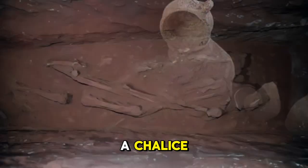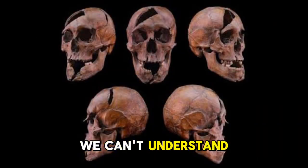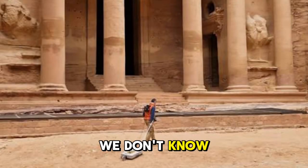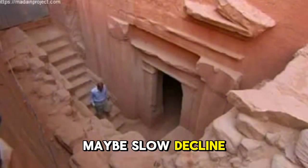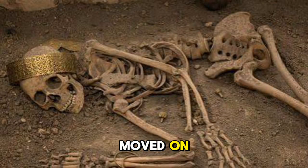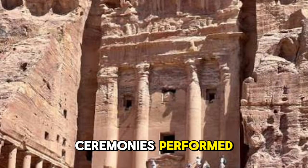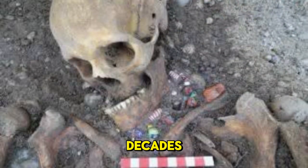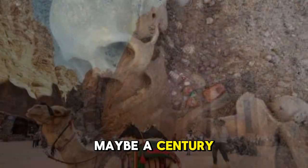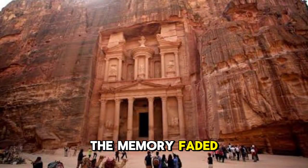One person held a chalice. Was it religious? Was it meaningful in a way we can't understand now? We don't know, but it mattered to them. Then something happened. Maybe disaster, maybe slow decline, maybe they simply moved on. The chamber was sealed, the last ceremonies performed. The entrance was covered. Time passed, decades, maybe a century. The desert covered the burial sites, the rock weathered, the memory faded.